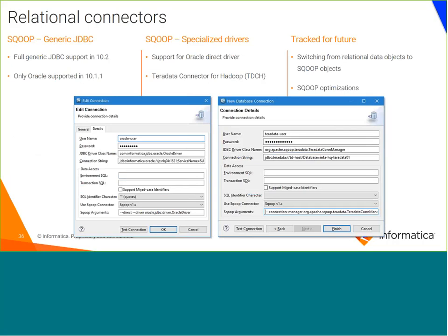And now when it comes to relational connectivity, we also support Sqoop, and we have done a lot of enhancements in 10.2, especially on the Sqoop side. Some of the enhancements are listed over here, where we can now support JDBC completely in Sqoop. In terms of specialized drivers, we have done a lot of enhancements with the Teradata Connector for Hadoop, or TDCH. This is a specialized driver for Sqoop, which helps you move data from Teradata into Hadoop. So this is completely supported. We are also tracking many new enhancements on Sqoop, and some of them are listed over here, so in our next releases you will see us going in this direction.